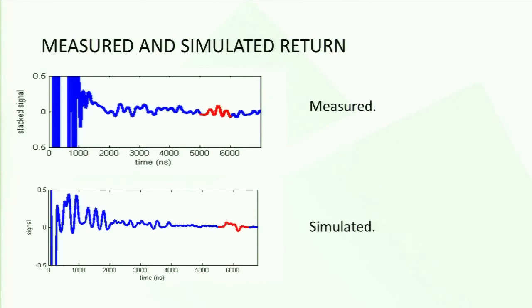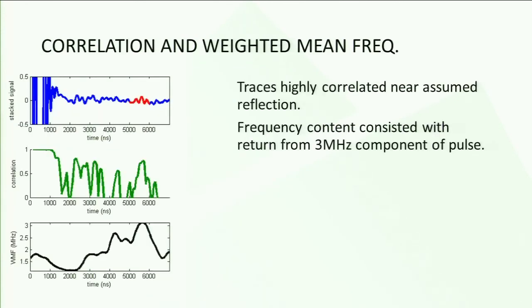To make sure we're not fooling ourselves into imagining stuff, we performed some other checks on the data. We looked at the correlation between the traces. You see the top 500 traces stacked. We look at the correlation. If the correlation is high, we expect to see a signal, and if it's low, we expect to see noise, and it peaks right here at the correct place. There's other stuff here too, and I have no idea what it is.